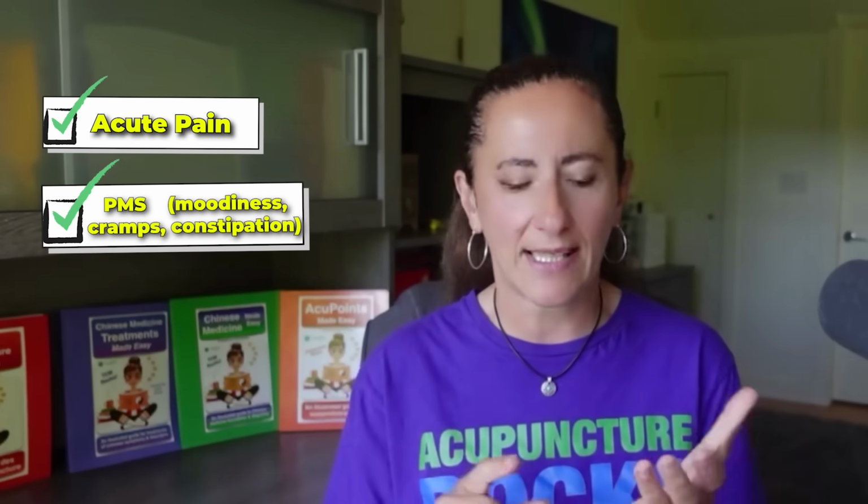Let me give you some examples of when we would use those 4 gates. When there is any kind of acute pain, a sprain, a strain, sciatica, low back pain, whatever the pain is, we have to use those points. Toothache, headaches, we are going to use them to open the gate and get the flow moving to relieve the pain. When there is pain, there is stagnation always. The other way we can use this combo is for women during PMS. It is a great combo to lessen the headaches, the moodiness, the constipation, all those PMS symptoms, breast tenderness, sighing, clumsiness.